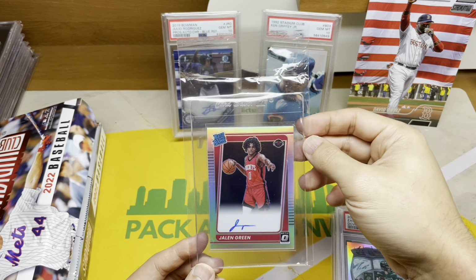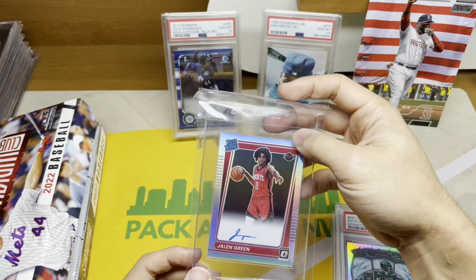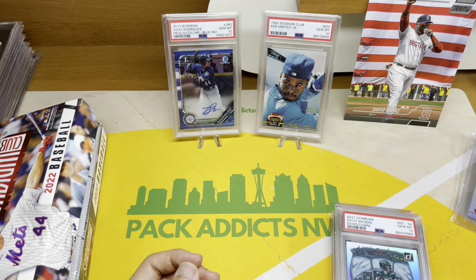So here's, much to their chagrin, a Jalen Green Optic Hyper auto. Pretty sweet card there. He's been balling out, really athletic dude who just needs to figure out feel for the game a little bit more.